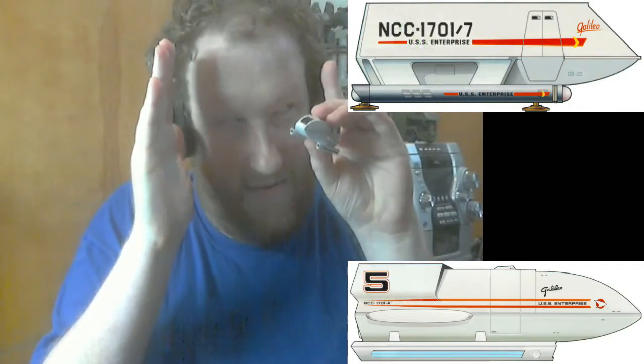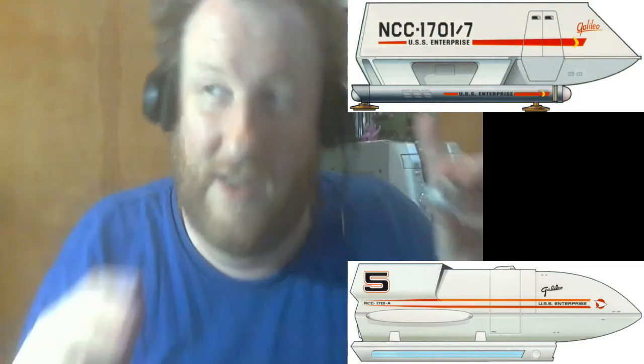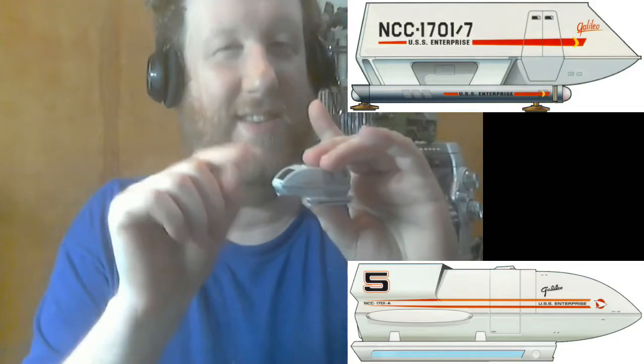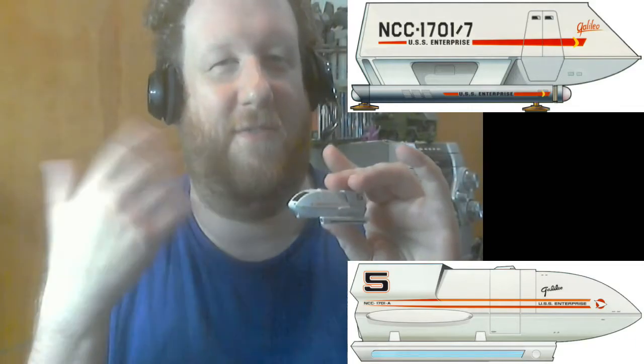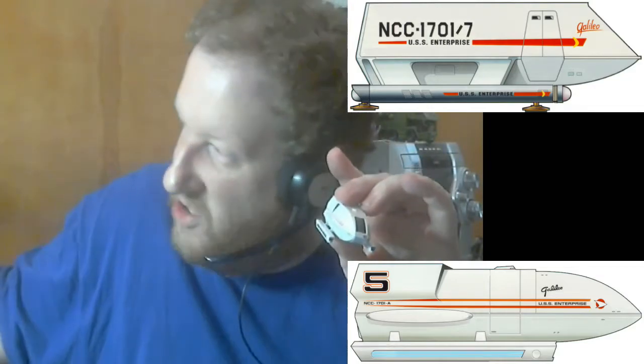You can only see out the front, and you would actually have to lean forward, and even then, you're not going to be able to see it. You have to lean over the controls to see what's going on. That's what's at stake here. So it's practicality for the sake of filming. You don't have to show extra stuff happening.